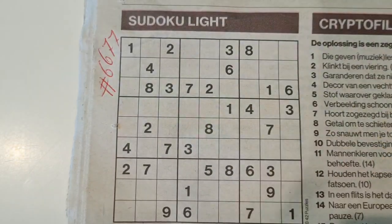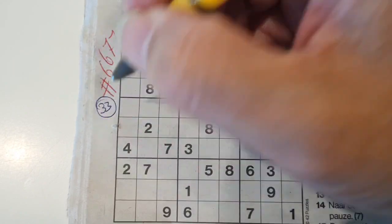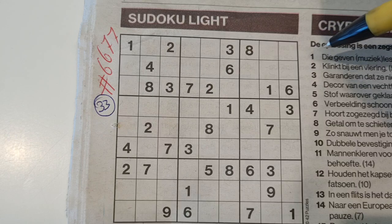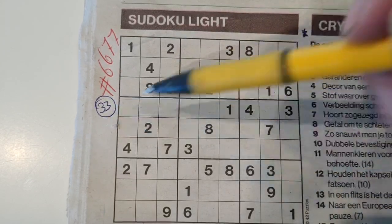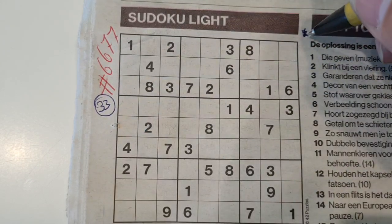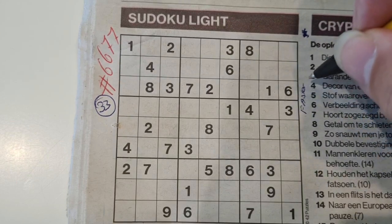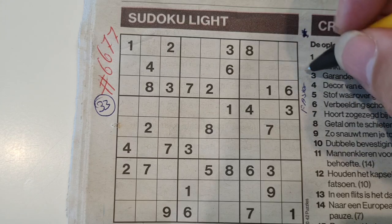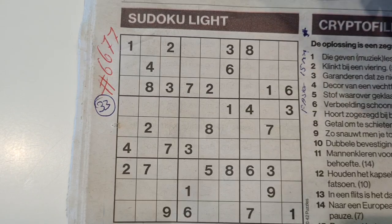Before I start, I always count the printed digits. Well, this one has 33 printed digits. A lot. Should be easier than a 1-star puzzle. In addition, the 1-star puzzle has 27 printed digits. This one 33. But for a 1-star puzzle, I need to be faster than 50 minutes. Well, maybe this one 14 or 13 minutes. Alright, so let's get started.